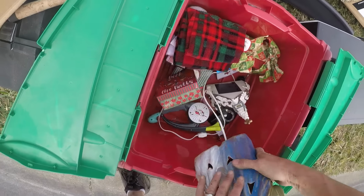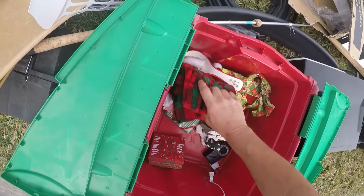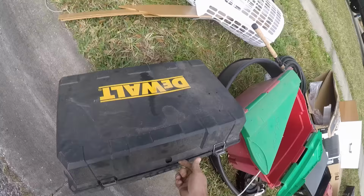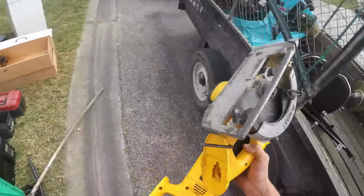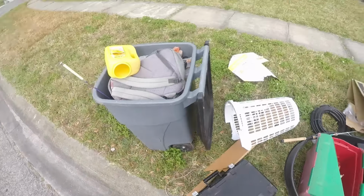This one looks fun. I like this one. We're gonna keep this one. Oh, my kids love the bopper stuff. Empty, empty, empty, empty, empty. We got a tool in here. Maybe. Come on. Those are battery operated. Ooh, we need your thingamabobber.